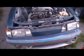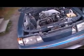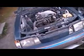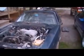So like I said, the original owner never drove this thing in the wintertime, and I did one time. I drove it in a snowstorm because it was all I had at the time. I had just wrecked my truck and I had to get to work, so I drove it in one snowstorm, and luckily I don't think it really did anything to it.